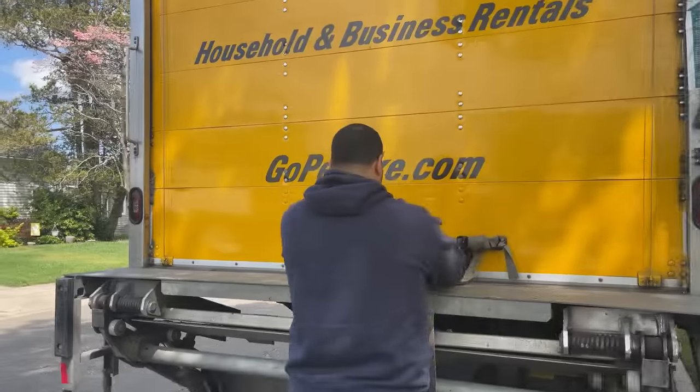Somehow, some way, we figured out how to get this thing into the truck. We took the panels off, even though we weren't supposed to. We got it down to size where it fit in the truck. We're in the truck, and now we're on the way home. And then there's a whole nother hurdle when we get home, because how are we gonna get this thing unloaded from the truck? I don't know. We're gonna figure it out when we get there.